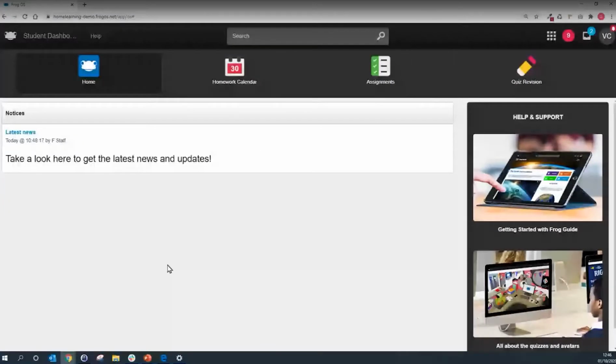Here we go. So again, a similar but different interface. I'm logged in now as a student called Victoria, and I can see just the messages from the student notice board. But I've also got videos that are appropriate for me as a child. So these talk you through how to use Frog, but at a child's level, and what the child needs to know rather than what the adult needs to know for setting the work.